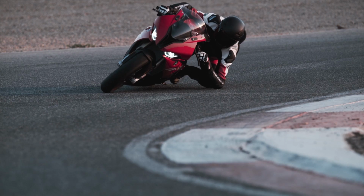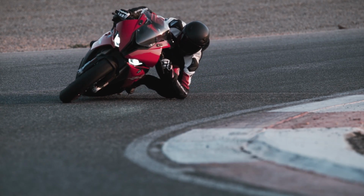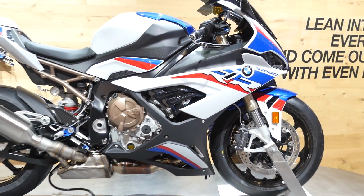New 6-axis IMU, or they call it the sensor cluster. And obviously you've got the Race Pro package as an upgrade if you want. But DTC is now standard, so you don't have that. Just the stability control.